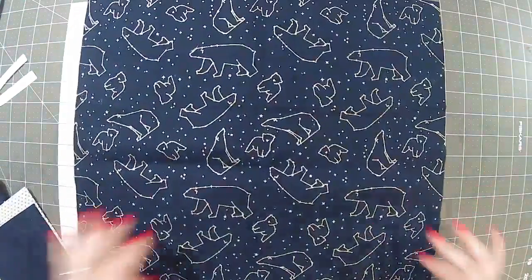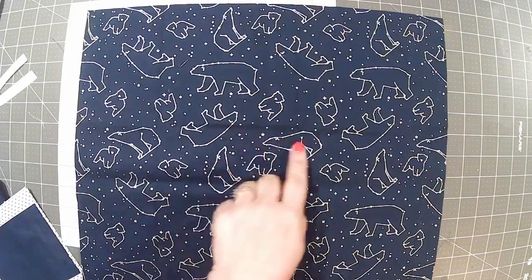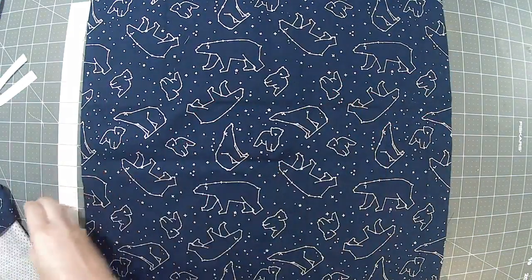Now I'm raiding my stash, using up some old pieces, and I found this piece of fabric which was just enough to do another one, which has got little bears all over it. Look, baby bear and big bear, like little constellation bears. So I'm going to use this as my outer.